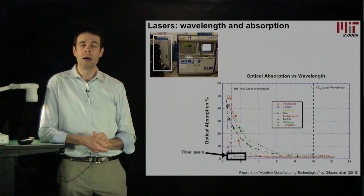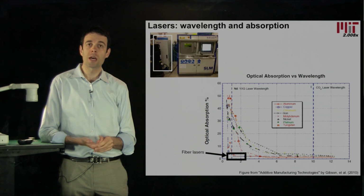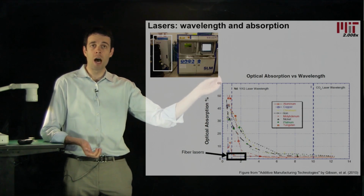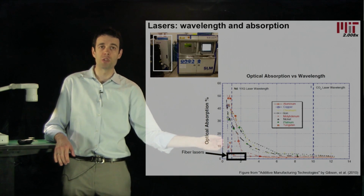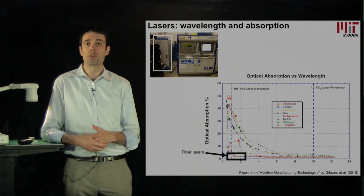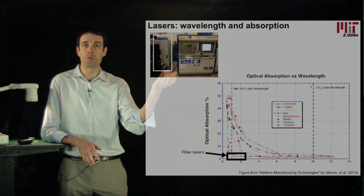by a fiber. And I just want to say that you, of course, want to choose the laser and its wavelength and its energy so you can couple strongly to your material. So metals have decaying optical absorption with increasing wavelength. This is about 1 micron above the visible to 10 microns the far infrared. And metals absorb well in the low infrared, so you typically choose a 1 micron to 2 micron wavelength laser for a metal 3D printer.